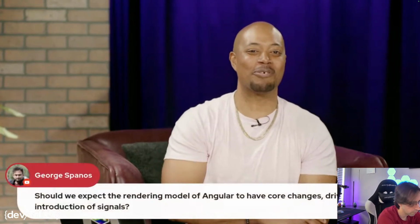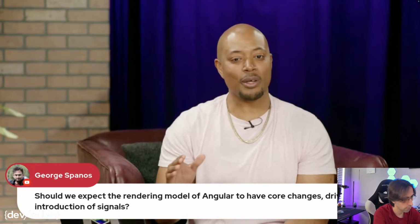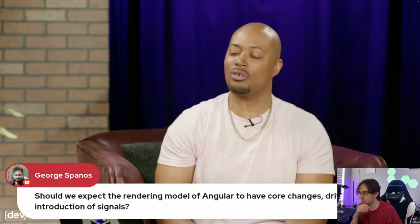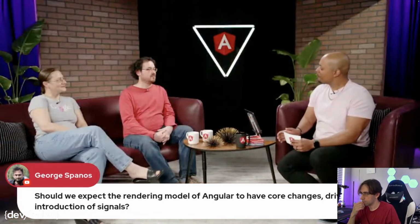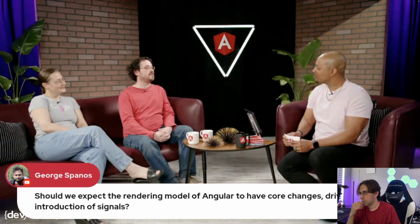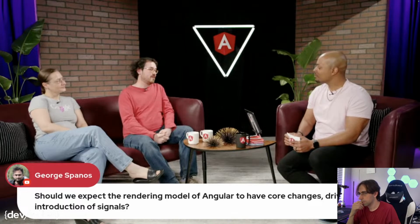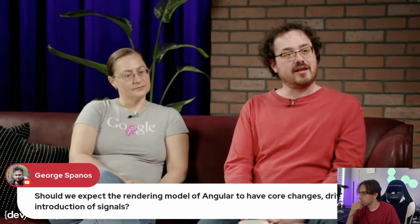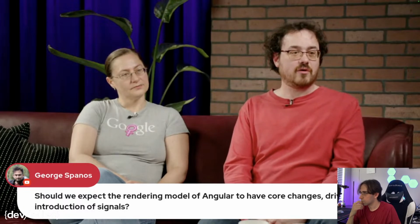All right, let's get another question from the community. Should we expect rendering model of Angular to have core changes deriving from the introduction of signals? Ooh, that depends what you mean by rendering model. The reactivity model, certainly, right? We're introducing a new one with signals. We're not planning any changes to how rendering works directly.